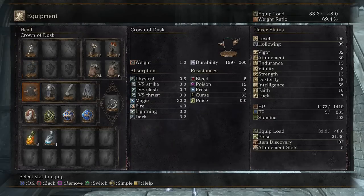For my armor, I have the Crown of Dusk. This silly little headband actually increases your spell damage as well. And the only drawback is a negative 30 magic damage absorption. And since you don't see a lot of magic damage out there, this is really not that bad of a drawback. I have the Winged Knight armor just for that defense and gigantic stomach. Cornix wraps and Fire Witch leggings.